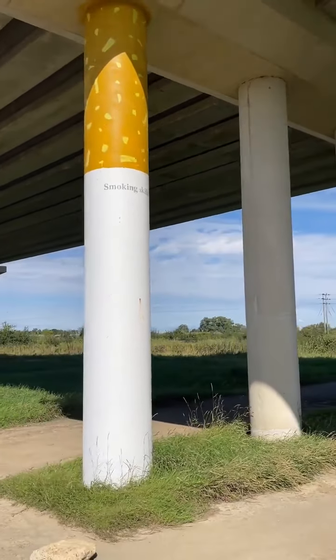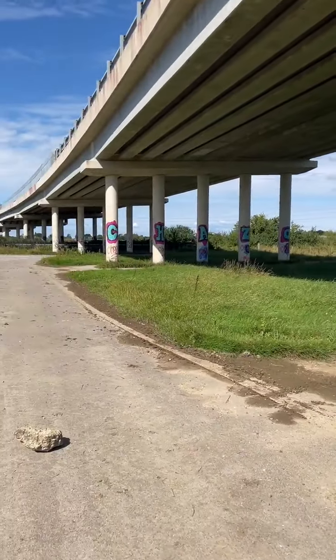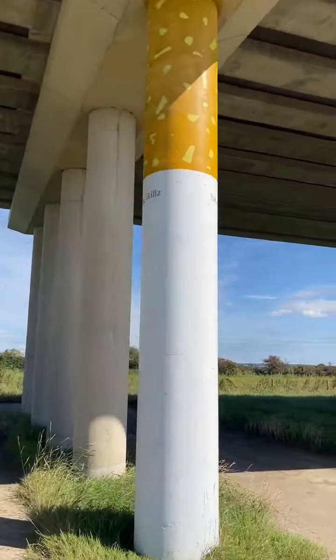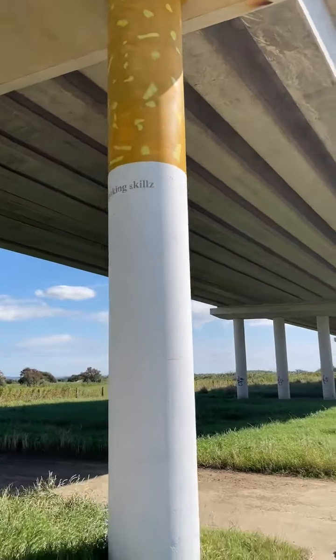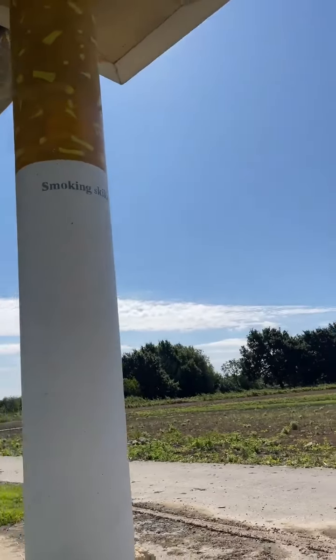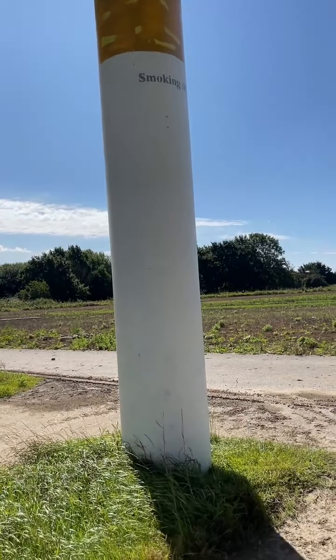Mate, that turns a boring looking underpass into something quite special. Obviously you've got your normal graffiti over there. Got a massive cigarette there. Cool, you'd get your nicotine fix out of that. That looks special. So sick. So sick.